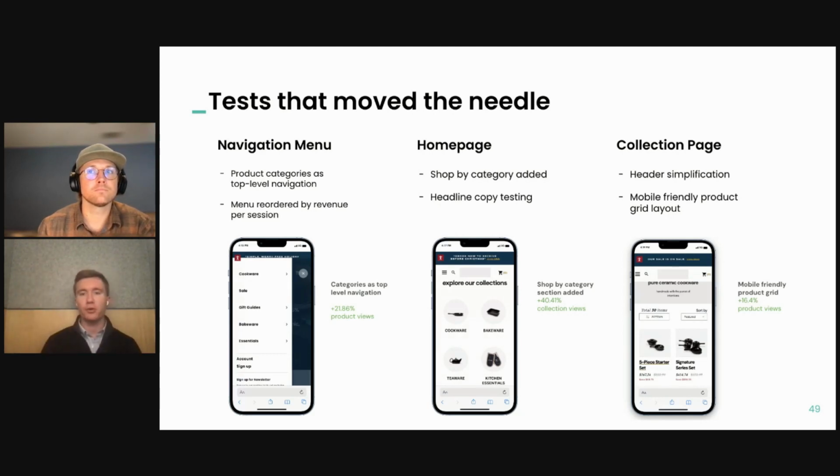Similarly, shopping by category, really common, really easy one. This one, compared to the section that predated it, was a 40% lift in collection views. Again, titanic lifts.